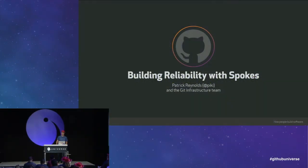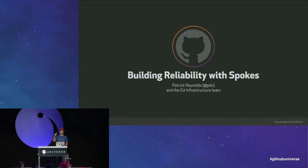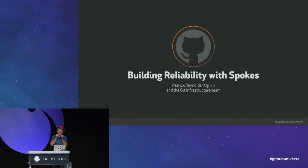I am Patrick Reynolds. I run the Git Infrastructure team at GitHub. My profile picture has a tiny red hat. I'm wearing this so that people will recognize me, but now I'm not.